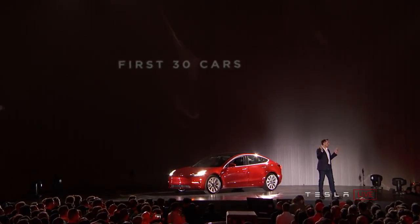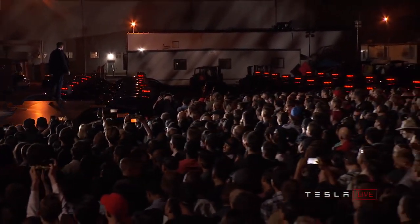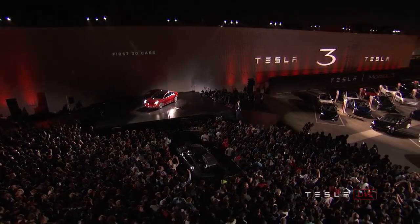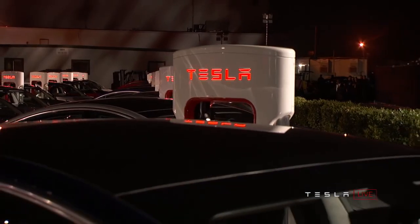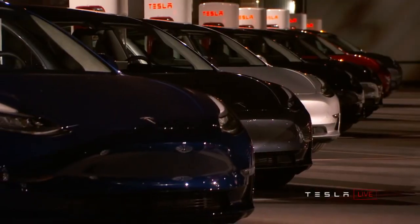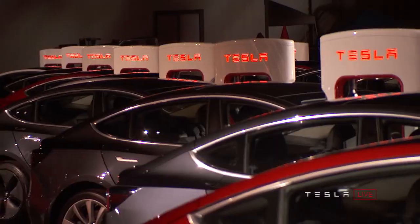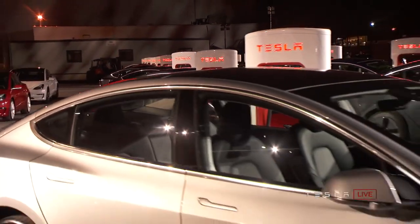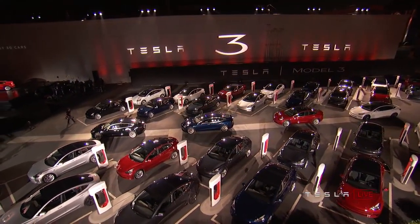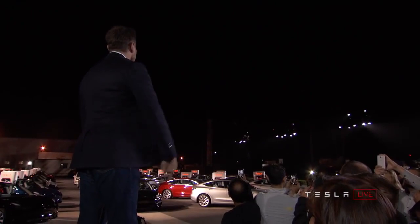So let's hand over some cars. We have the first 30 production cars here being charged right now, right there. Hey guys. All right, so, hey guys. Those are actual owners getting actual production cars. Woo! Hey.